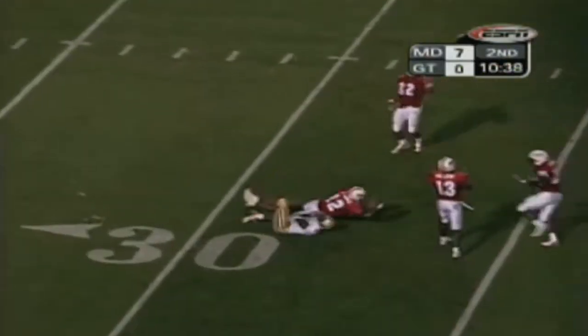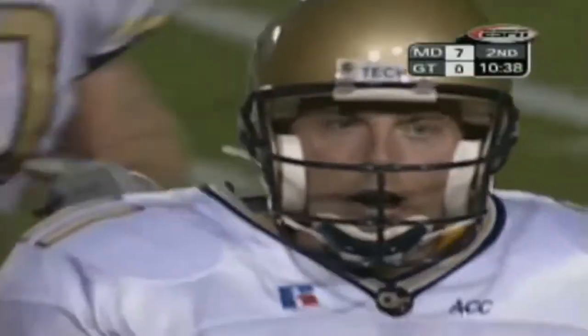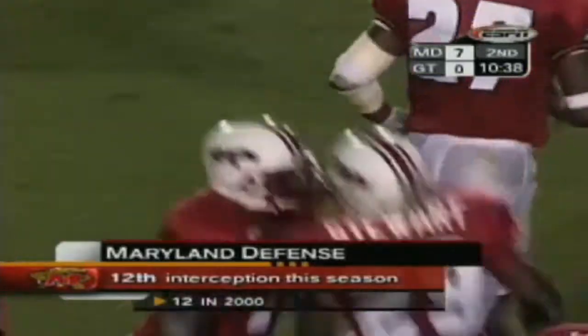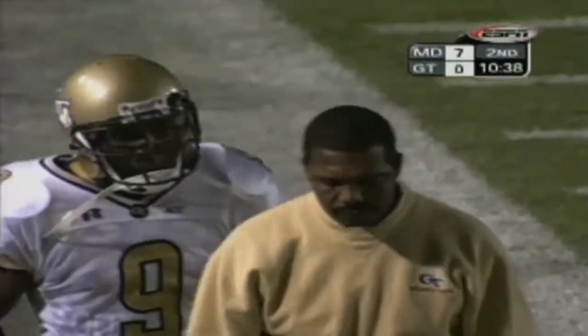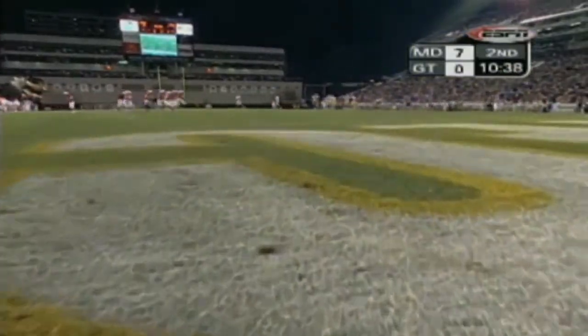Third and eight. Intercepted. Randell Jones, once a starting quarterback at Maryland, comes up with the Terrapins' second turnover for the defense and 12th interception by Maryland this year, as many as they had all of last year. Just sitting back playing center field, Randell Jones, you mentioned his experience as a quarterback, very intelligent football player.